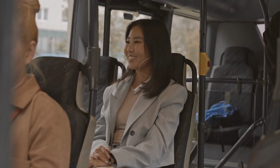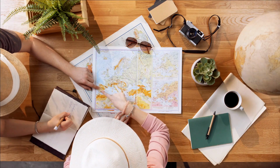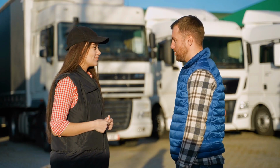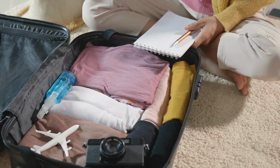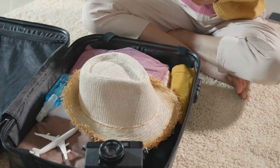Whether you're flying across continents or hopping on local buses, knowing these hacks helps keep your travel budget safe and your plans flexible. From what transport options are covered to how to handle claims efficiently, these tips will give you an edge. Let's count down the top 10 hidden travel insurance hacks you won't hear from the usual sources.